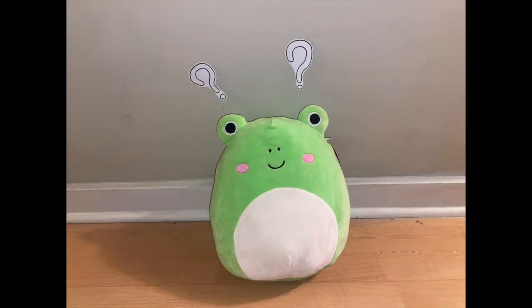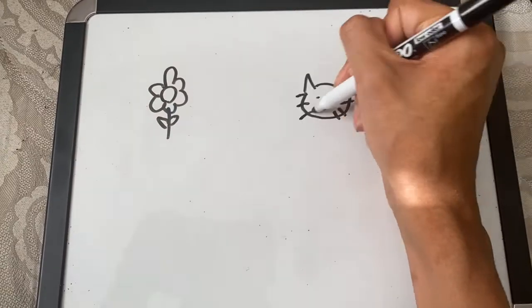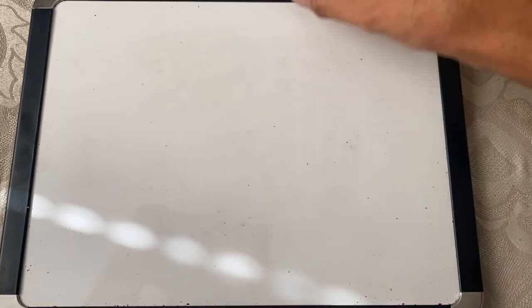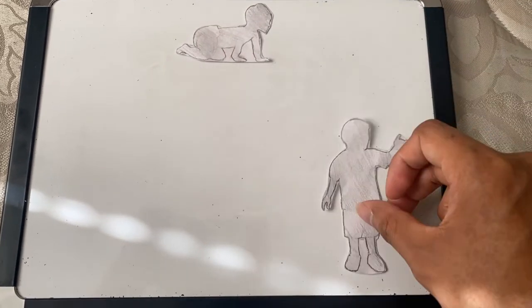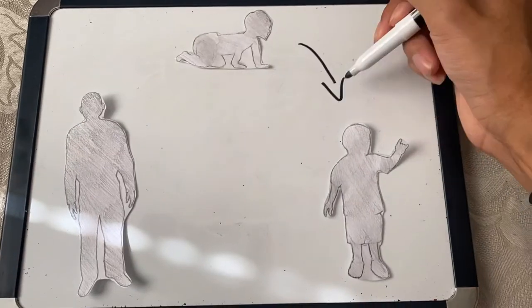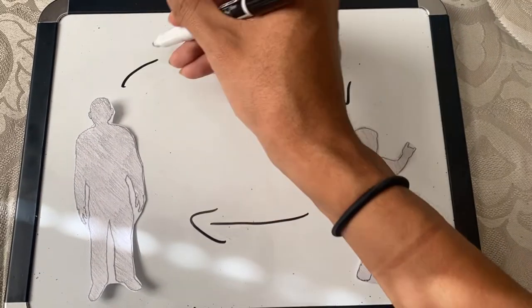Not quite. Like all plants and animals, Wendy is part of what's known as a life cycle. A life cycle is a series of stages living things go through during their life, from a baby to a kid and eventually an adult. The adult will then have babies, and the cycle continues.